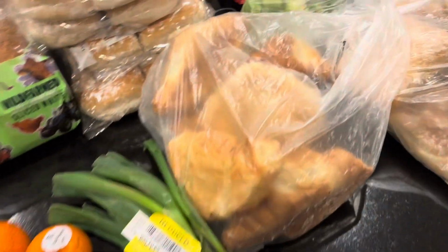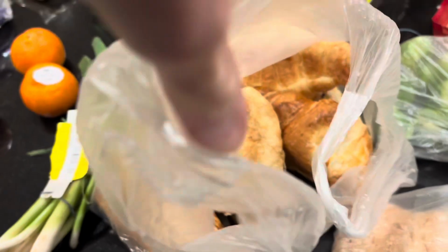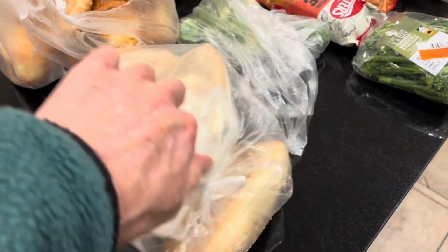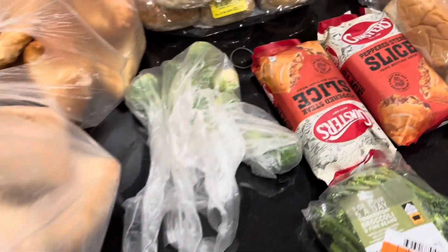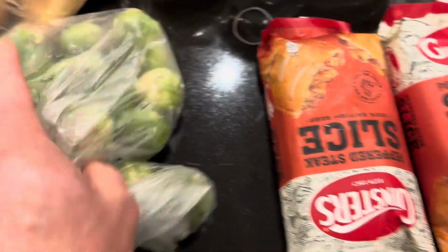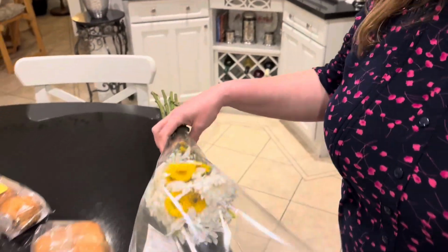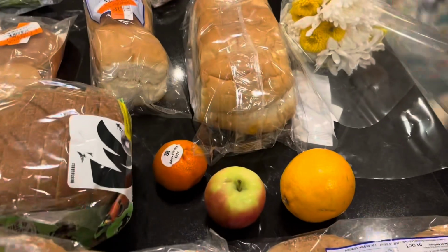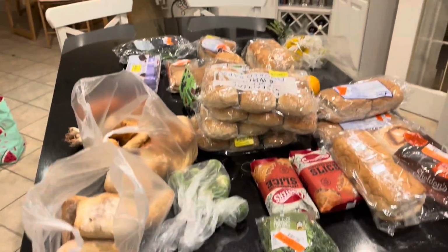Wednesday evening. This is the hall. Spirits. Zero cost.